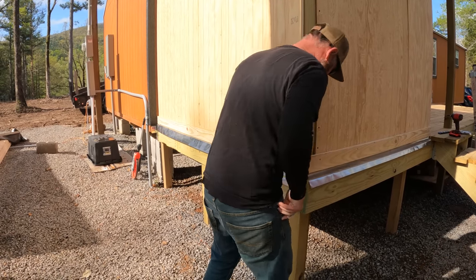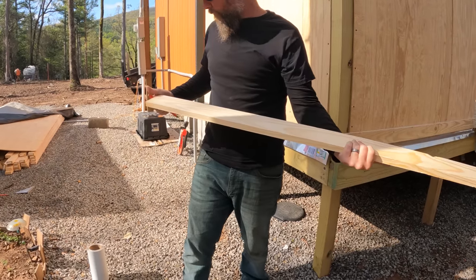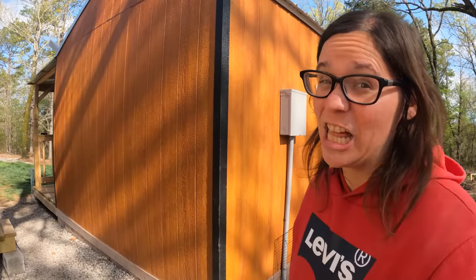A little smidge too long, huh? Yeah. I mean, barely. Not even a quarter of an inch. Well, it's better to be too long than not long enough.